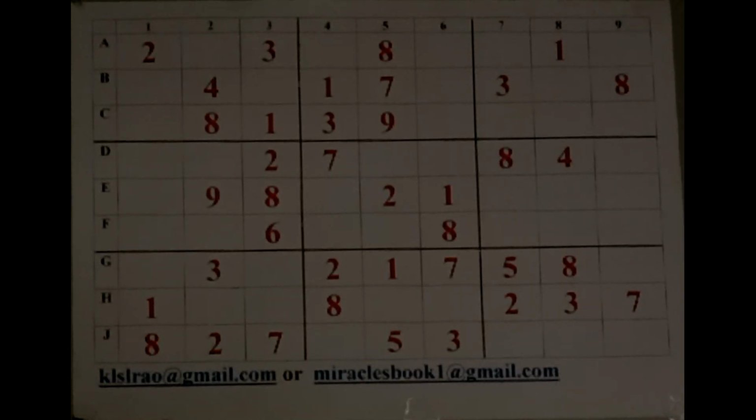Well, today also I am skipping the introduction part, just to save a minute or two. Okay, let's proceed with the puzzle straight away. Here is the puzzle.